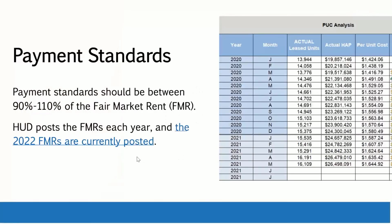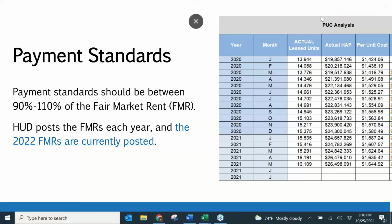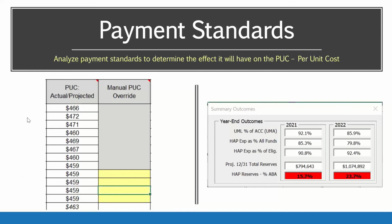When it comes to leasing policies, the most important thing is your payment standard. Your payment standards, as you all know, should be between 90 and 110% of the FMRs. HUD posts the FMRs each year, and the FMRs for 2022 are now currently posted. I think they were updated sometime in late August or mid-September. This is a hyperlink that you can go to and look at the FMRs for 2022. Payment standards matter because they can change your PUC, your per unit cost, so it's important to analyze how payment standards affect your per unit cost.